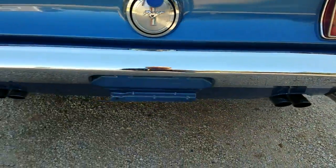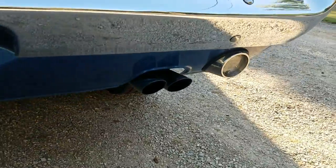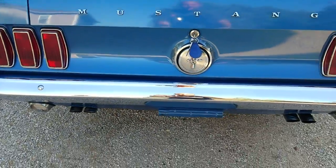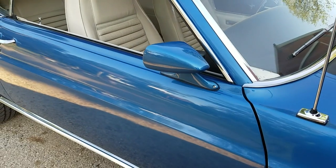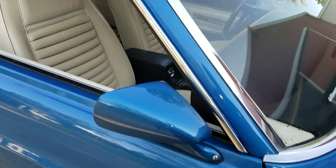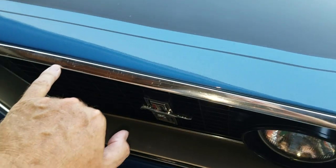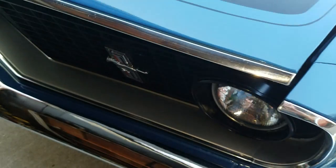Bumpers were both replacement units. Correct fluted exhaust panel with the chrome tips, the way it's supposed to be. Those reverse light housings are original. Painted sports mirror. Right here along the front hood trim, there's a little ping in that trim if you can see it.